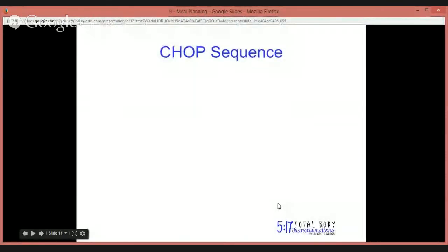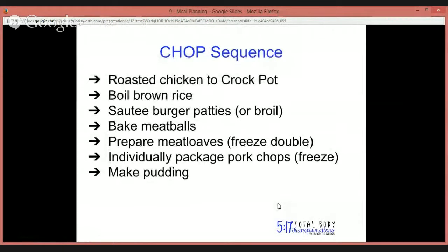So looking at my chop sequence, we've got some things that I'm going to do right off the bat. When I come home, I'm going to immediately throw my chicken into the top pot. I'm going to put probably no seasoning on it because I'll season it to taste when I throw it into individual things. Sometimes I'll put just some garlic powder and some onion powder on it to make it good. But literally all I'm going to do is add a cup of water, put it on for an hour, literally just take the chicken out of the bag and put it in, and that's cooking. It'll take about 4 hours. So I'll have to come back to it later.